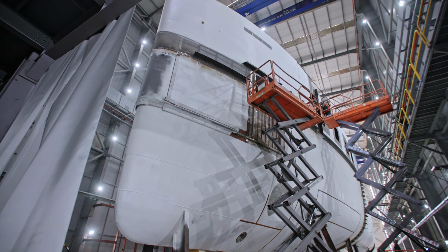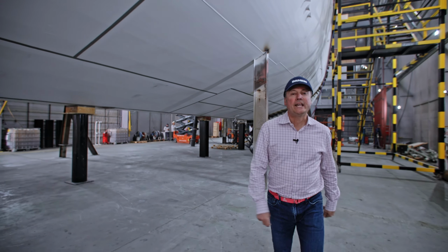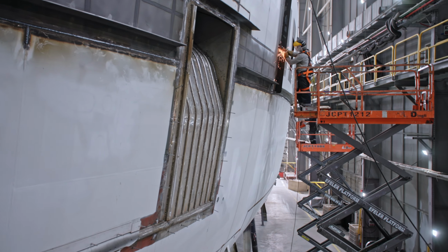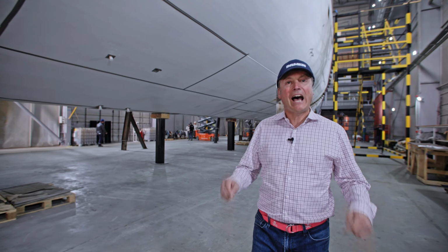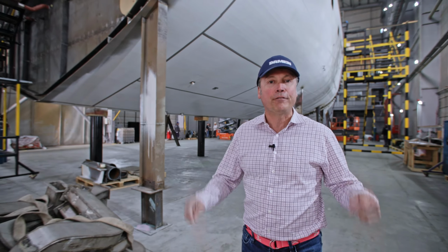One of the yachts under construction here at Damen Yachting's Turkish facility is the SX60. It's built using Damen Yachting's proven production method that allows customers to get highly engineered yachts designed by the world's leading yacht designers in a fraction of the time.